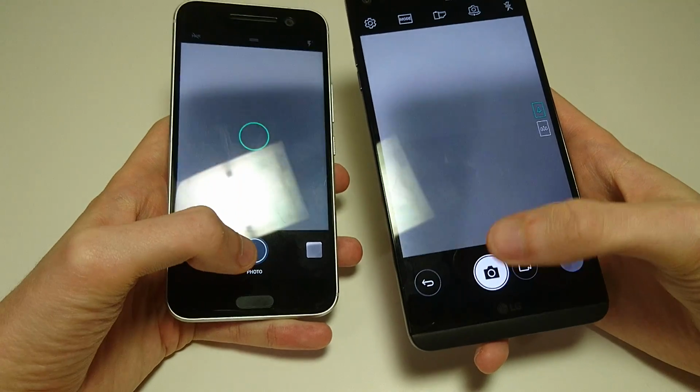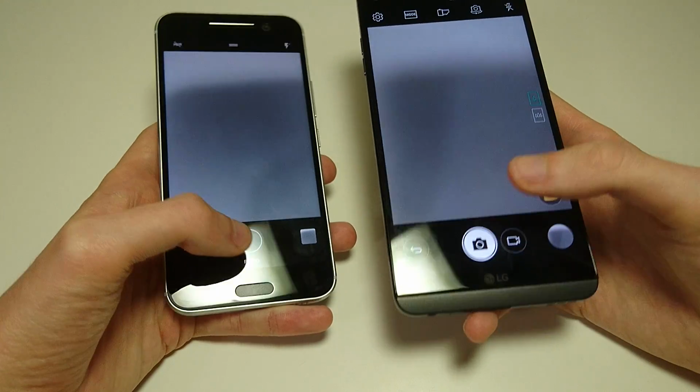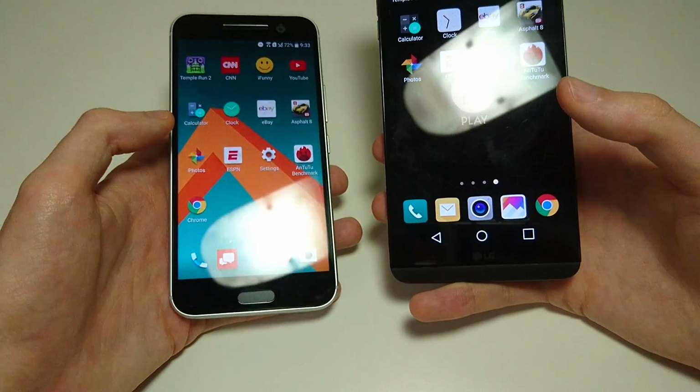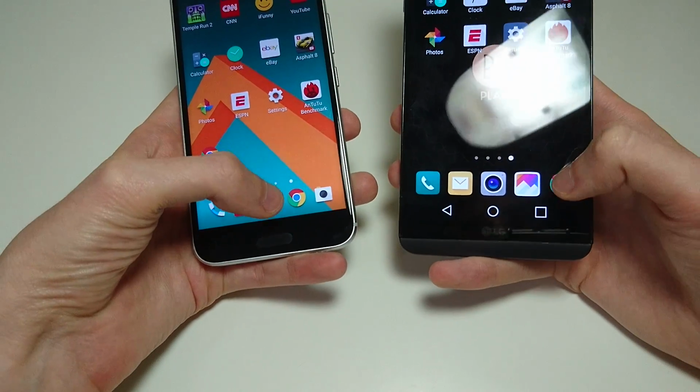Alright, so obviously both really fast. Kind of hard to tell because they have different animations to take the pictures. But honestly, I don't think it's a big deal. I mean, some of the phones, you may have like a second or two lag. But with these, not the case, so either way, it doesn't really matter. Next up, let's do some web browsing.